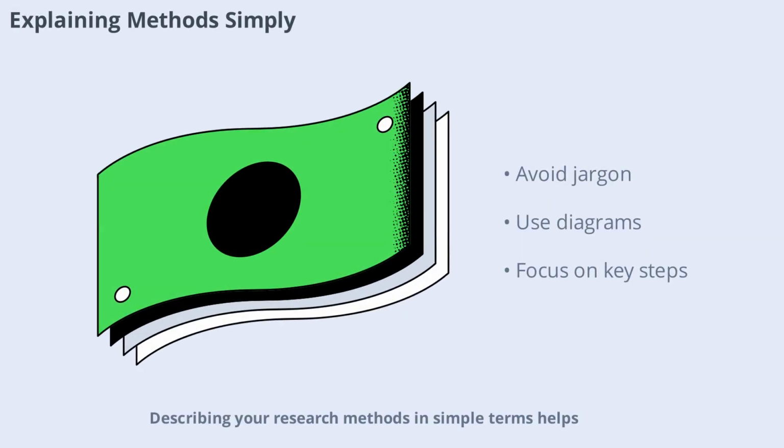Describing your research methods in simple terms helps your audience understand how you reached your conclusions. Avoid unnecessary jargon and focus on the key steps and rationale behind your approach.